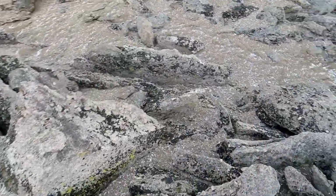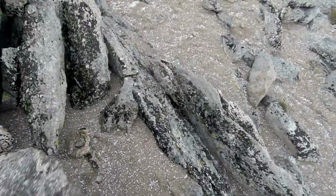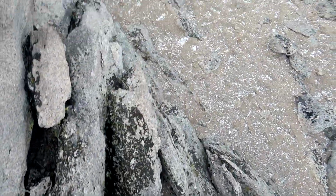Before the storm came in, this was a really, really great route. Solid rock, wonderful fourth, low fifth class scrambling.